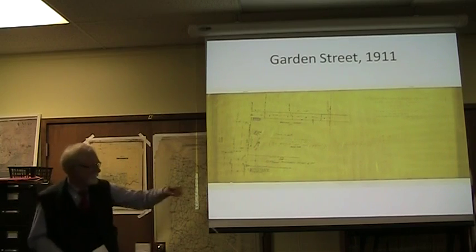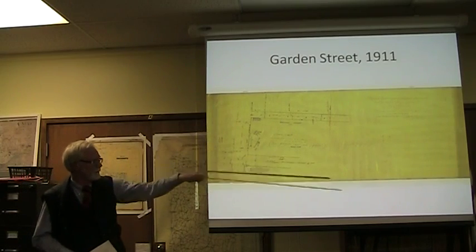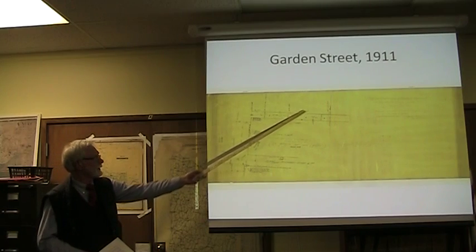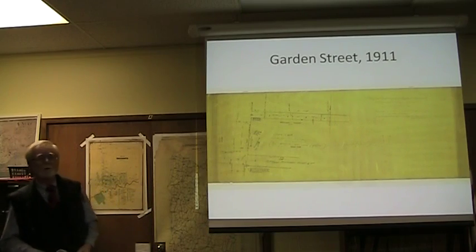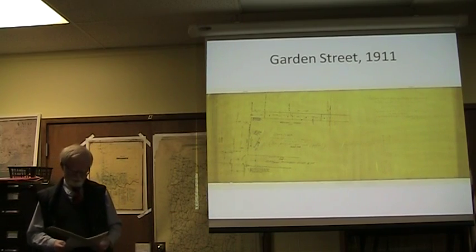The Beekman Arms is right here. Here's Route 9 north is this way. And a bit difficult to read here, but he's indicating that the grade here is, what was the number?